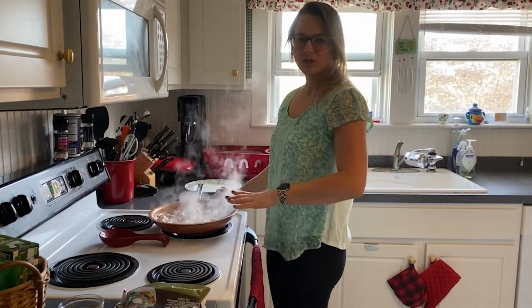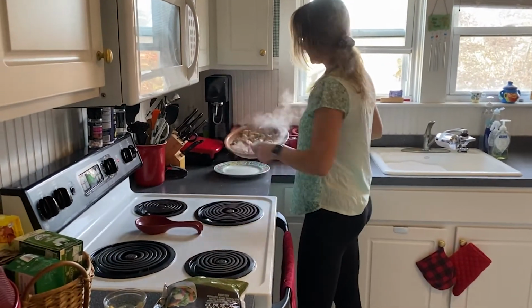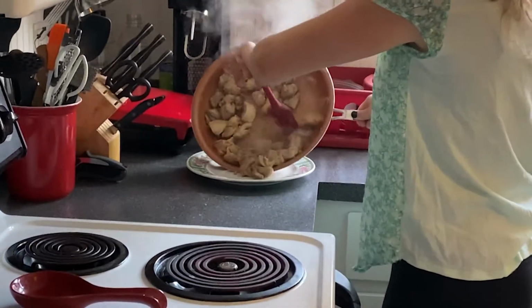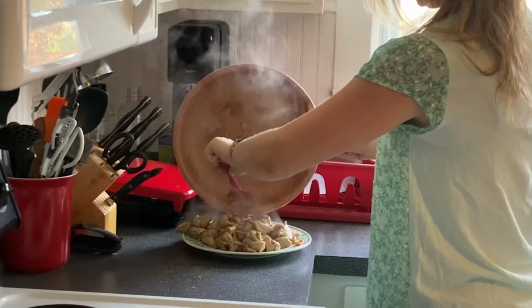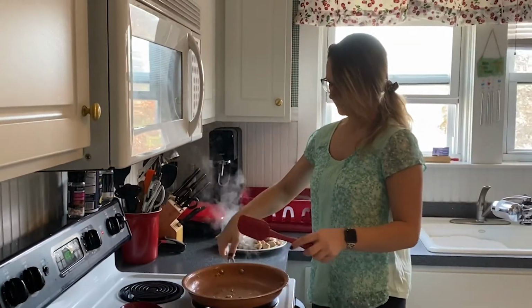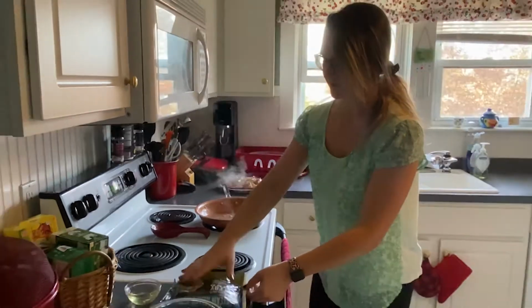Okay, so my chicken's just about done. And I'm going to set this aside on a plate. And now I'm going to put the pan back on the heat. And I'm going to start cooking my vegetables.